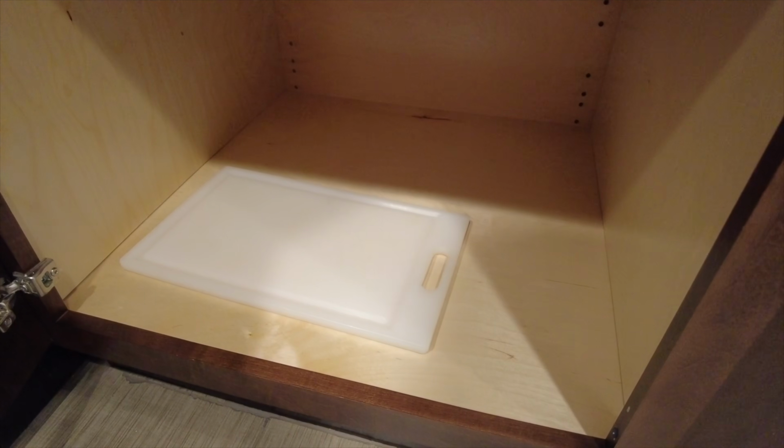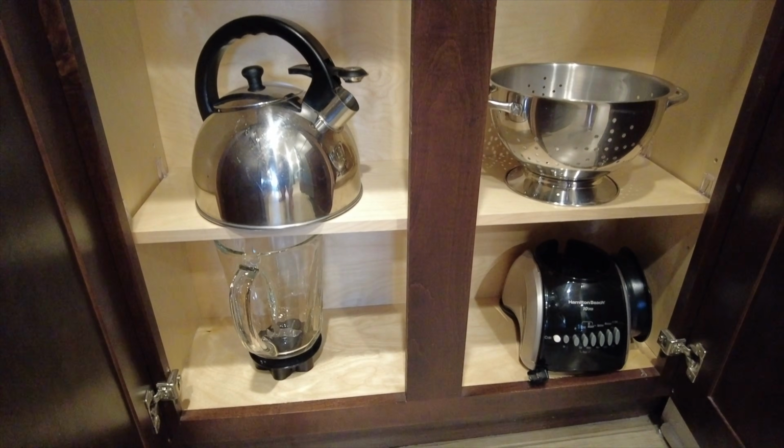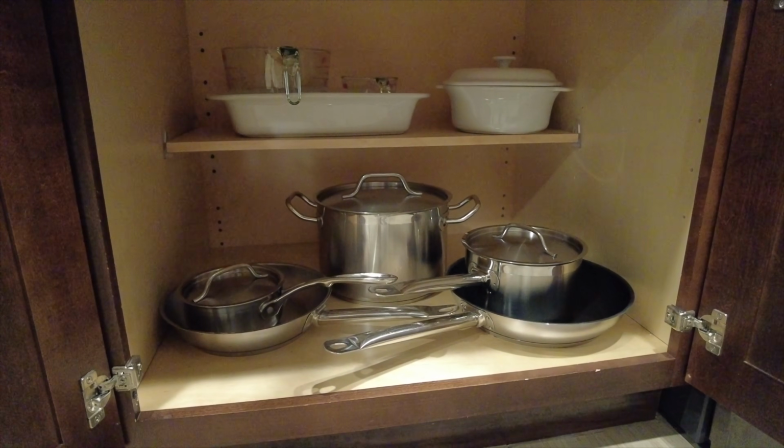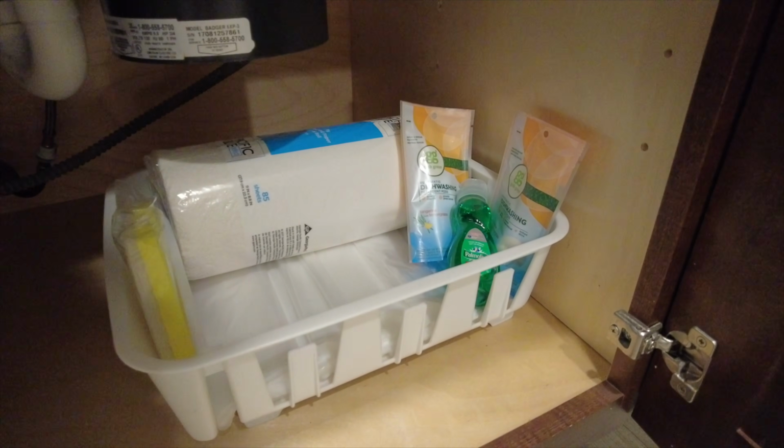In the cabinets down below, in ours at least, there was this kind of lone cutting board down there. But you do also have a blender, some additional cookware, and a full set of stainless steel pots and pans.